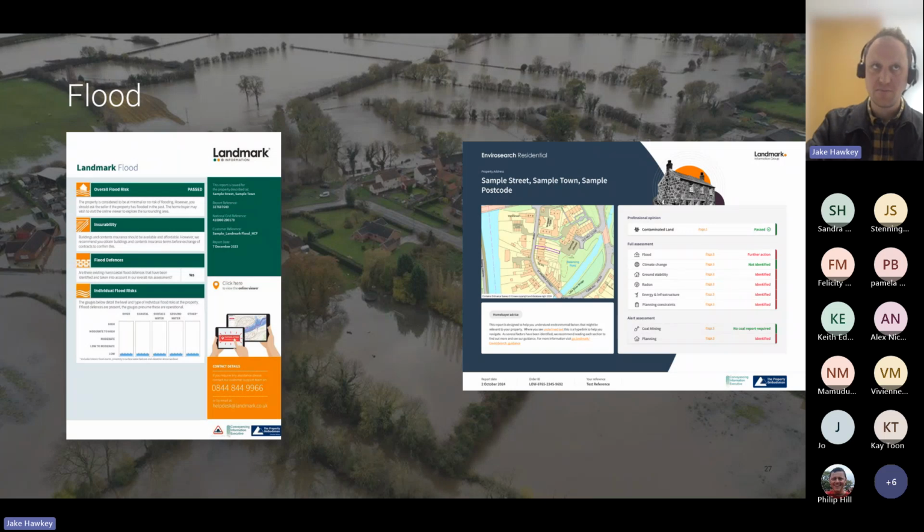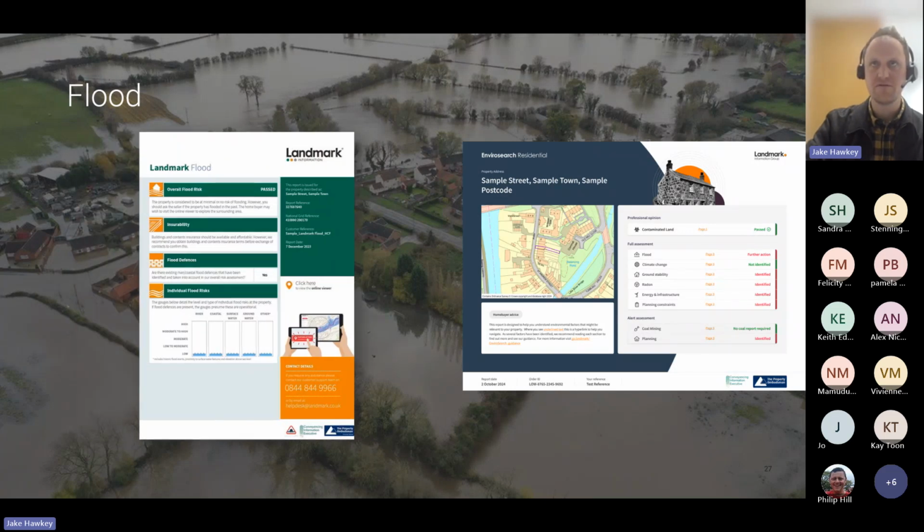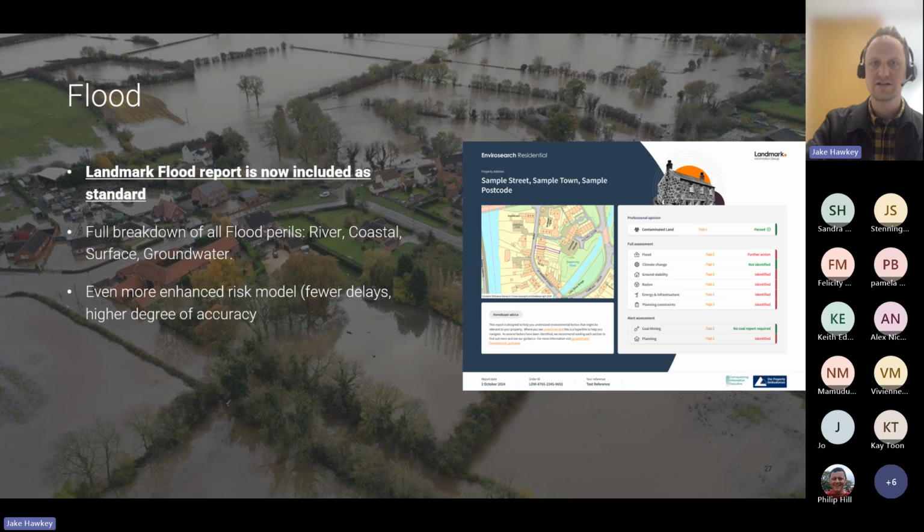Not only that, but EnviroSearch now has the equivalent of Landmark Flood Report included as standard. So expect to see the full breakdown of all of the different risks from river, coastal, surface and groundwater. You'll have all of the insurance advice statements that you would expect to see with the Landmark Flood Report. And like I said, we've got improvements to our risk models that have come from the ability of having this product polygonized. And hopefully what that means for you guys is fewer delays, a higher degree of accuracy, and fewer issues that you have to be worried about.